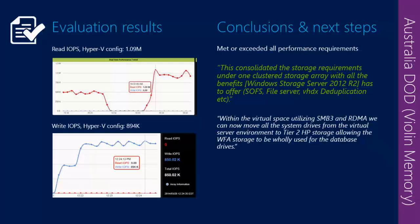So what they found was that this system satisfied all of their needs as far as performance went, by removing the overhead of having an additional gateway server in front of the flash that they needed the performance for. They were able to simplify their deployments as well. So overall, very successful, and they're now proceeding with the deployment of this for their mainstream systems.